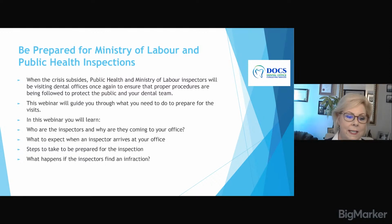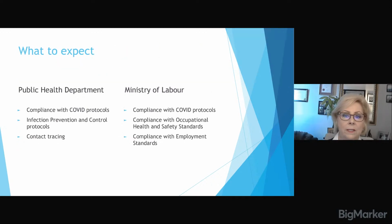What we'll learn this evening is who the inspectors are and why they would be coming to your office in the first place, what to expect if an inspector arrives at your office, also some steps to take to be prepared for the inspection, and what happens if an inspector happens to find an infraction. That way you're prepared, you'll be relaxed, you won't have to worry about anything, because you'll know that you have everything all set. So who will be coming to inspect your office?